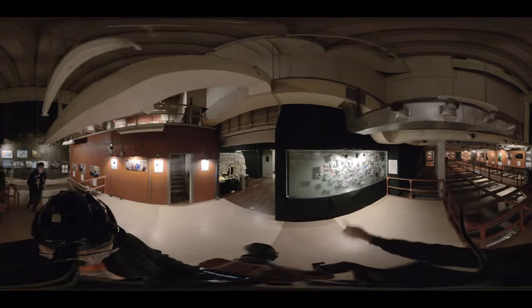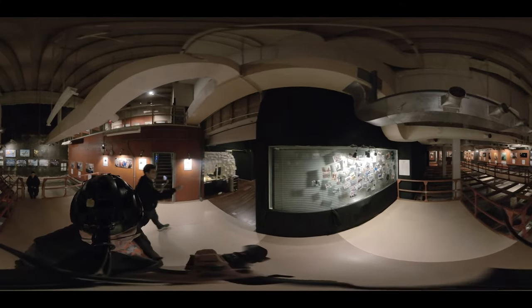What was behind this in this room then? Yeah. That room was amazing, it's a bar in there.